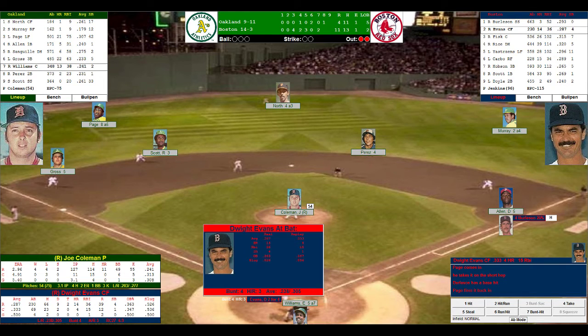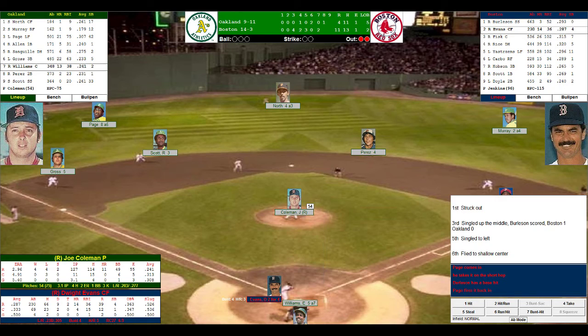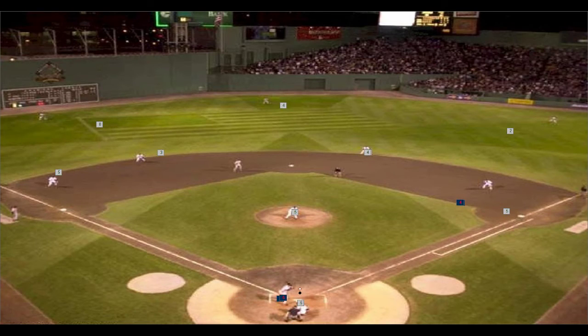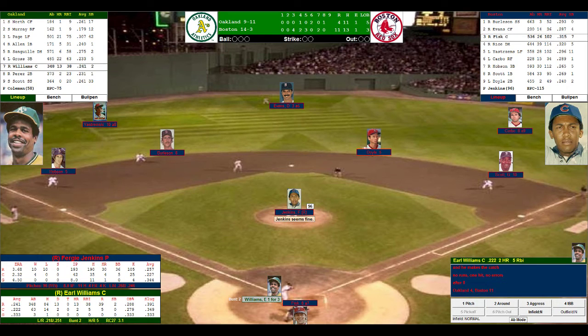Dwight Evans steps to the plate, 2 for 4. He singled in the 3rd and 5th. And he has an RBI. Burleson at first. Here's the pitch to Evans. Evans sends that ball deep to center field, but making a fine running catch to dead center is Billy North. Inning over. We go to the top of the 9th.